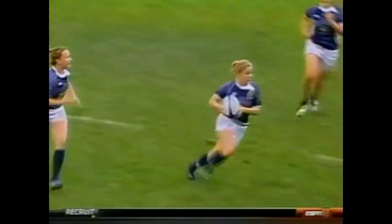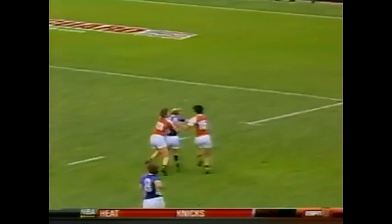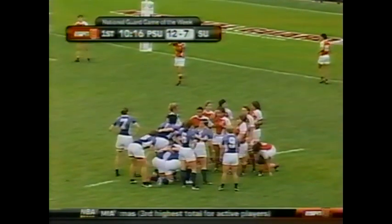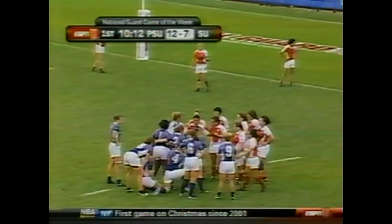Oh, better field awareness. Watch Lauren Rosso right here. Watch the little dummy. Commits 2 players. Great little handoff. And here's where Muir and Furlick, nice little give and go. I would love to have seen the chip over the top that time by Rachel Muir, to try to put Furlick in a little bit of space. There you see it again, another blown opportunity. Good first half of rugby, though.